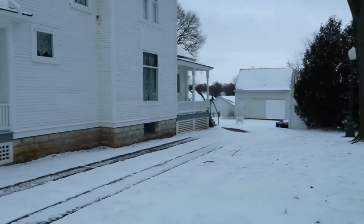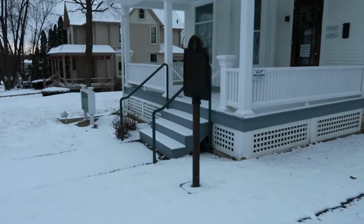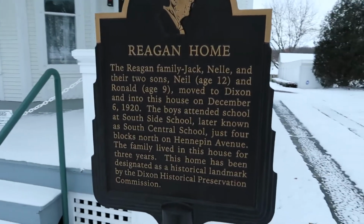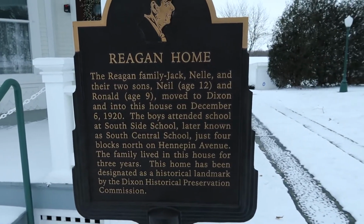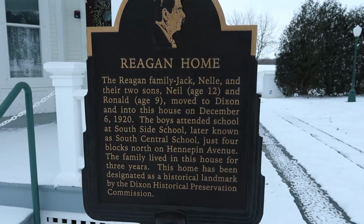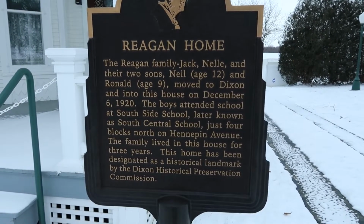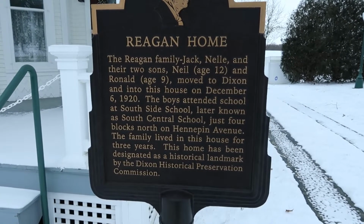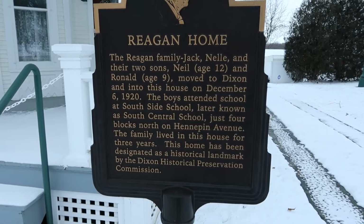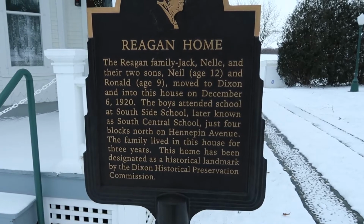There's a garage in back. It doesn't say we have to stay out. It does say you cannot go into the house itself. The Reagan family, Jack, Nell, and their 2 sons, Neil and Ronald, moved to Dixon and into this house on December 6, 1920. The boys attended school at Southside School, later known as South Central School, just 4 blocks north on Hennepin Avenue. The family lived in this house for 3 years. This home has been designated as a historical landmark by the Dixon Historical Preservation Committee.